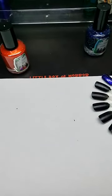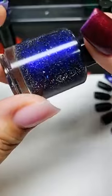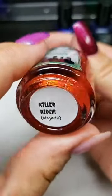I don't know. Let's see. No. It doesn't do anything with UV. Yeah. No. So, there we go for that one. And then this one. Killer Ride.